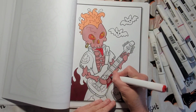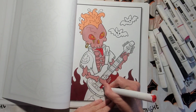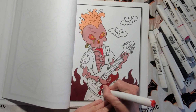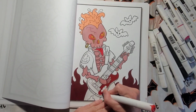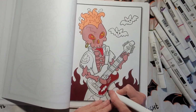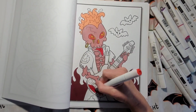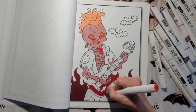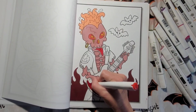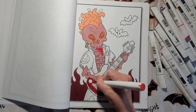Oops, I missed a finger. I hope I can remember what skin color I used for that. I think it was, yeah, I see it now. These are nice markers, Artify. They're really nice markers. Pretty going down really good. These markers are.